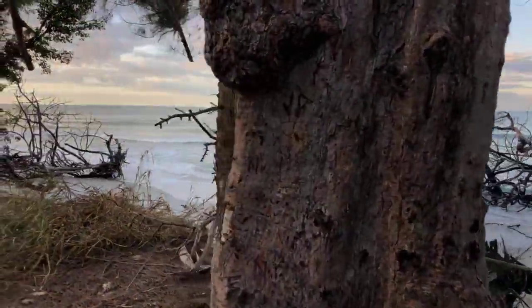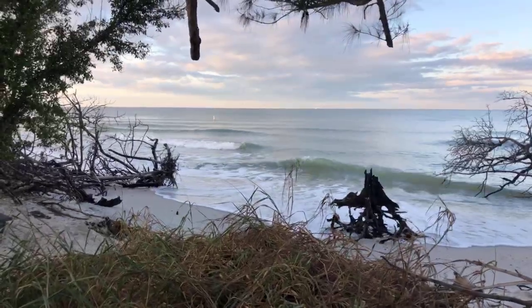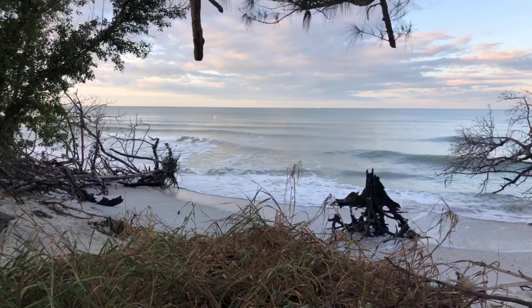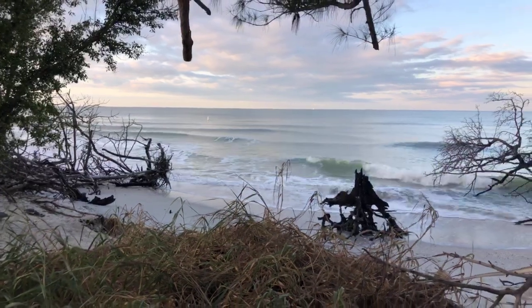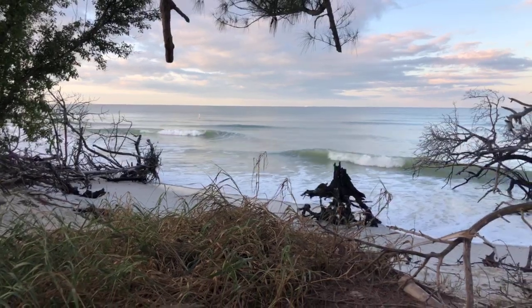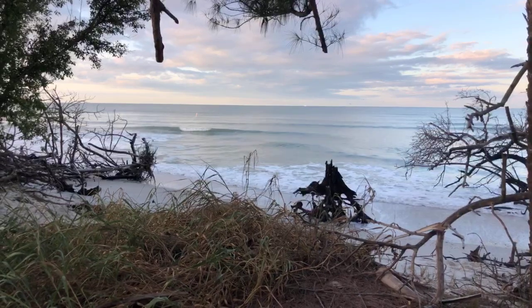Some nice little waves breaking on the sandbar here. It always tends to be a little rougher right up in this area just because of the shape of the bottom.